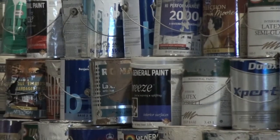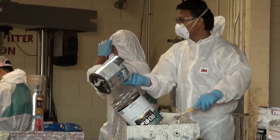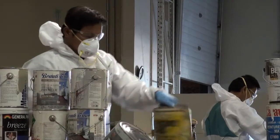When paint arrives in our plant, it is in its original containers. The containers are initially sorted into gallons and pails as we process gallons and pails separately. The containers are then brought on to our inspection and color sorting platform. Here the containers are opened and hardened skin is removed.